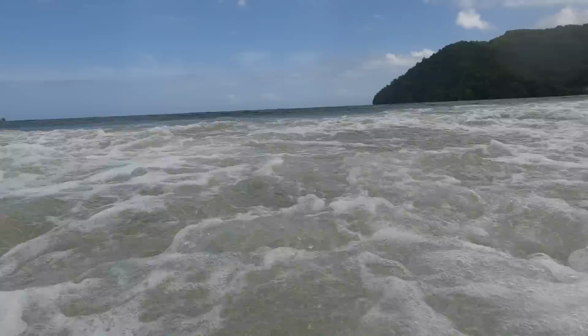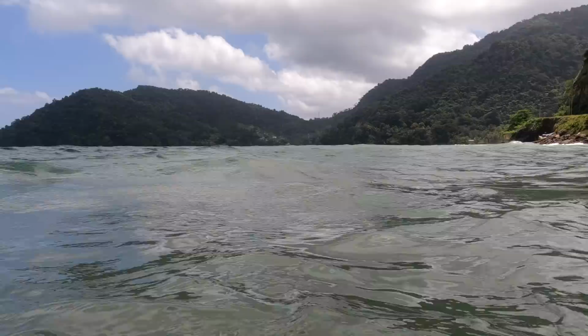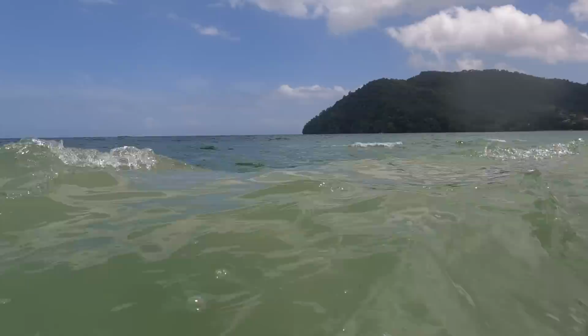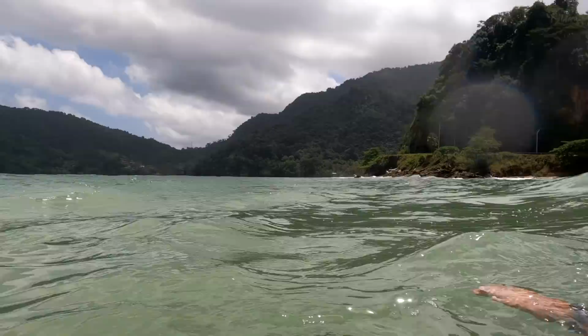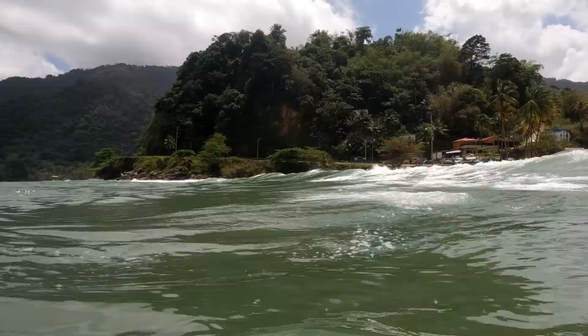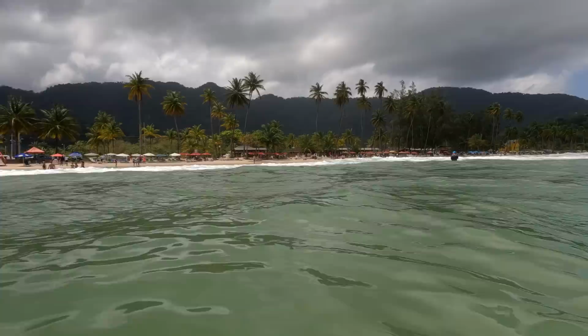Freaking awesome. If it wasn't so wavy, I bet there would be good snorkeling over there by those rocks, but I don't think we can risk it. No, I'm not going to snorkel in this. Oh, hands up! It's actually easier when you get further out, because it's before they break. You can just jump. I like getting hit by them, but it's really fun. This is gorgeous. I love it.